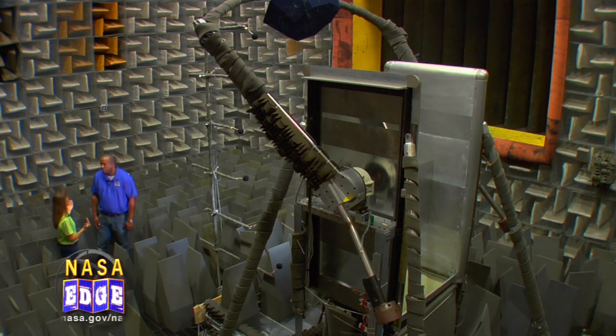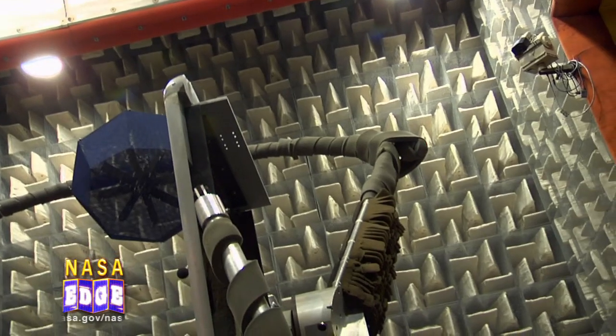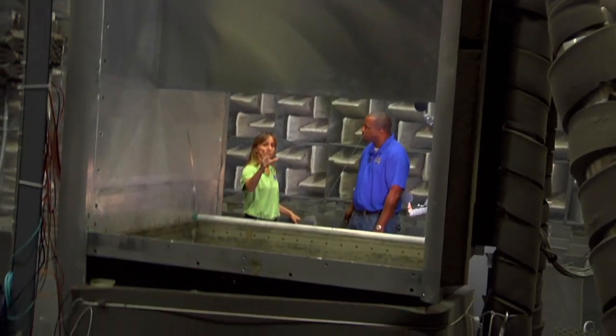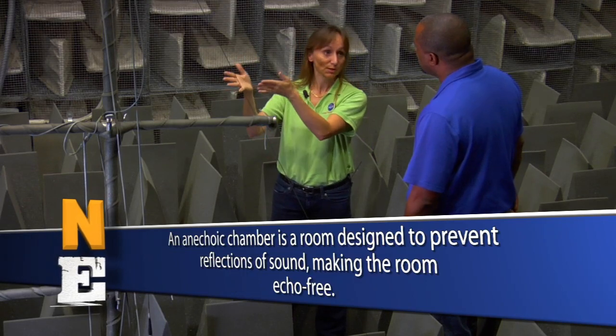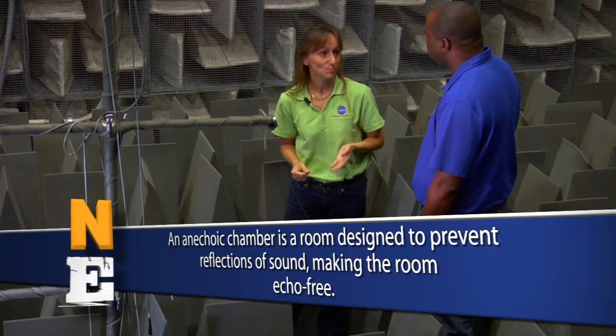So the facility is specifically designed for anechoic testing. You see all these wedges around us, and those are there to absorb the sound that is coming from the test section, because we do not want any sound wave to be reflected off the walls, because they will interfere with the noise that we are trying to measure, the noise that is directly radiating from our test model.